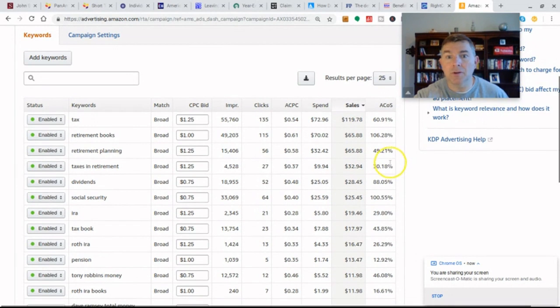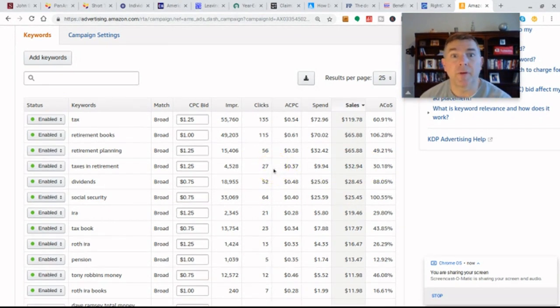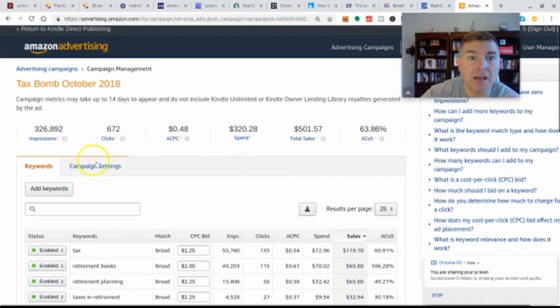So you can see here, another one, taxes and retirement. That's about 7 sales or so. 7 sales on 27 clicks, and that's a 25% conversion. So you can see that's why I'm willing to pay more for average cost. So that's that. Now let's go to campaign settings.